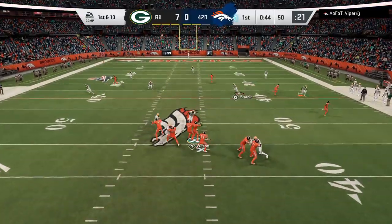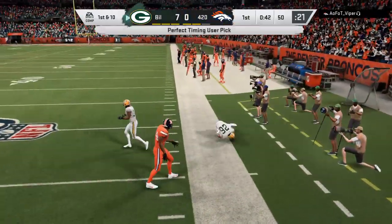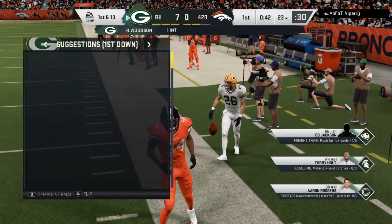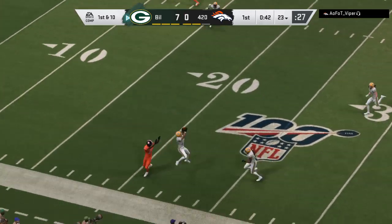Trying to shake off the interception from the last drive. He'll look to throw. He rifles one that's intercepted. Rod Woodson with a pick. First quarter, and now he already has 2 interceptions.